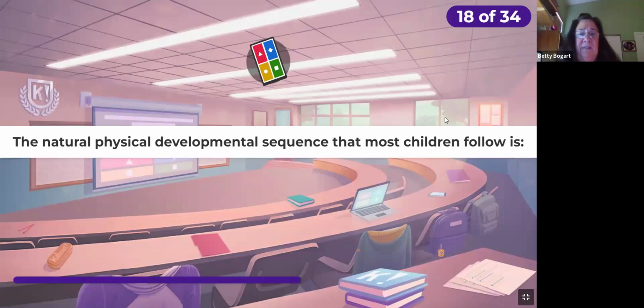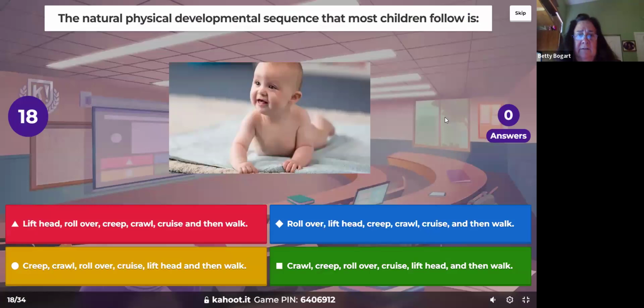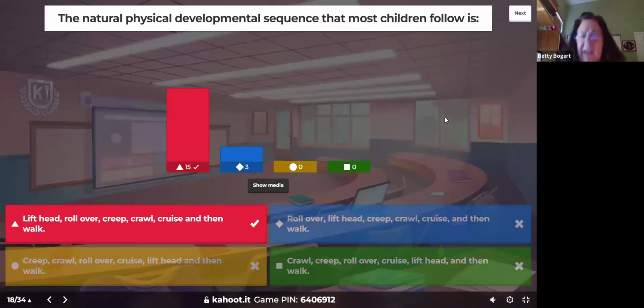The natural physical developmental sequence that most children follow is what? This is that gross motor. That's movement. What does it start with? So we know that it starts with their head lifting, right? That's the first thing they have control over. Then they're on their bellies and they go from their belly to their back. Then they go from their back to their belly. Then they get up onto their knees and they crawl actually backwards first, then forward. Then they get up to somewhere and they climb up and they creep around on their feet and then attempting to walk or walking by 1 year.